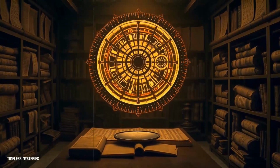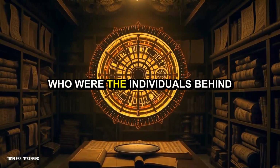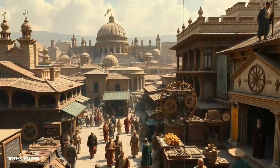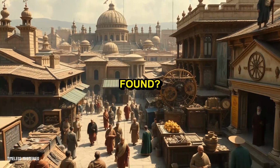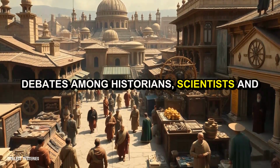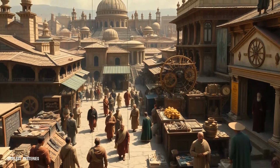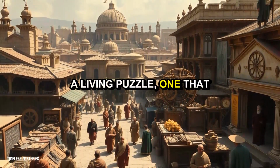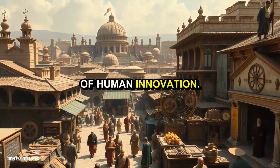Yet, for all we've learned, the Antikythera Mechanism still holds many mysteries. Who were the individuals behind its creation? How widespread was this kind of technology in the ancient world? And perhaps most intriguingly, what other devices or discoveries might still be waiting to be found? These questions continue to fuel debates among historians, scientists, and engineers, each new discovery sparking fresh theories and interpretations. The mechanism isn't just a relic of the past, it's a living puzzle, one that invites us to keep exploring, questioning, and reimagining the story of human innovation.